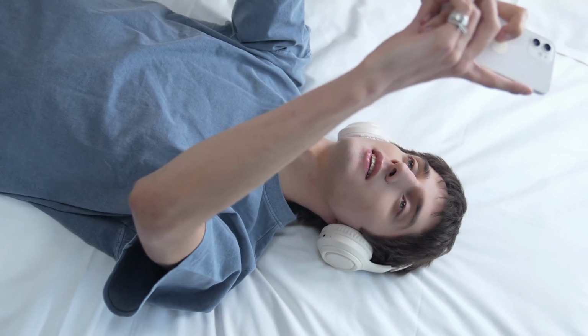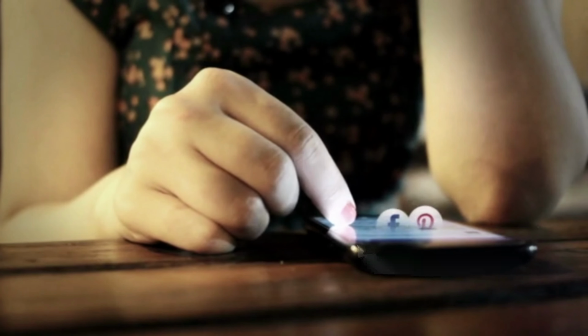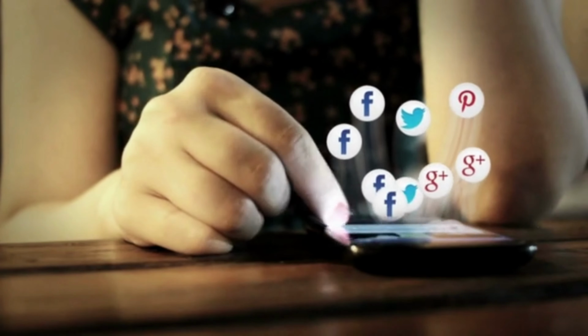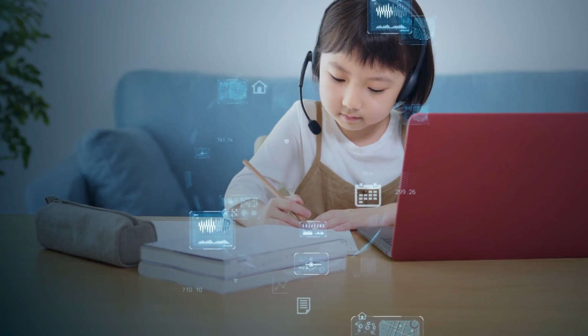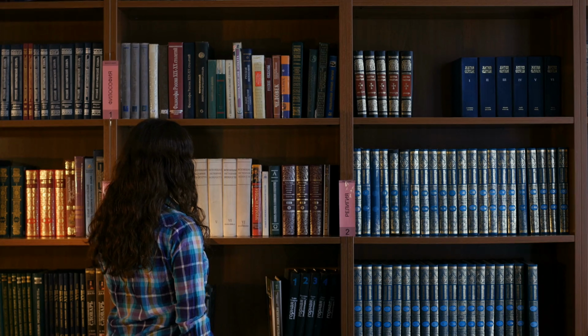Distractions from social media and notifications can wreck your focus. Turn off those notifications or use apps that block distractions during your study sessions. You'll be amazed at how much more productive you can be when you're in the zone.